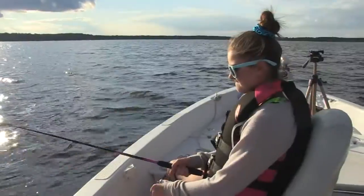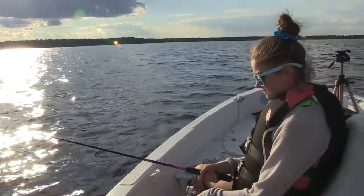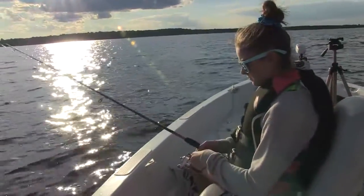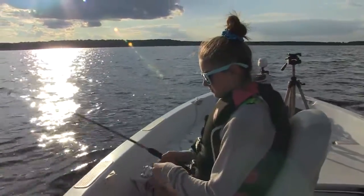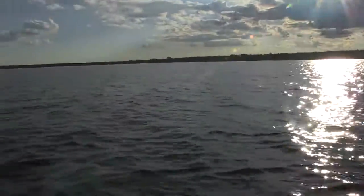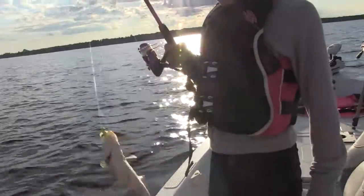Oh, I saw that you had a hit and you lost them. Don't worry. When you feel that fish pull, pull back on your line so you can set the hook. You just had a couple hits, didn't you? Oh, there you go. Oh, nice little white bass. All right, good job, man. We'll get him off the hook.